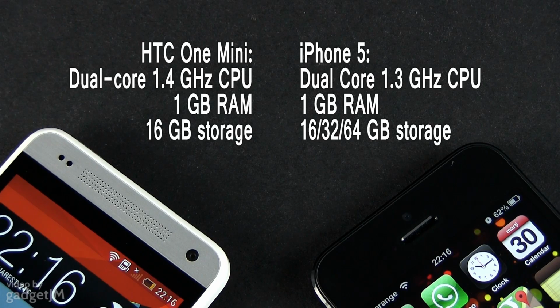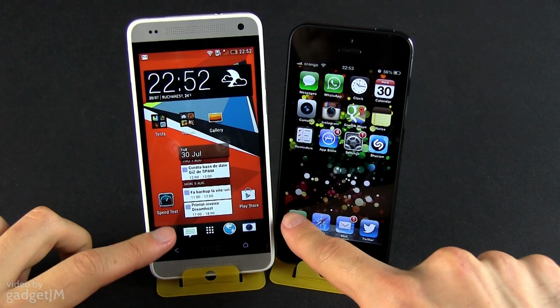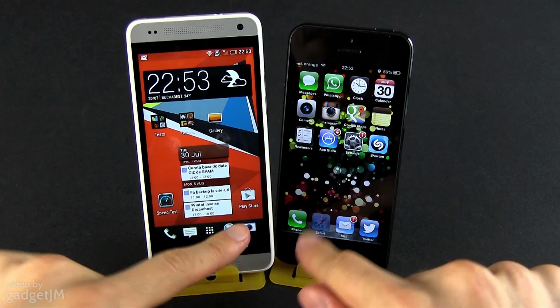Looks aside, the two phones are snappy and capable of dealing with all your daily activities. Hardware-wise, they are close, with dual-core processors powering them. In benchmarks, the iPhone tends to outperform the Mini, but I for one don't care much about numbers. What I do care about is everyday snappiness, and the next couple of seconds will show you what to expect from these two.